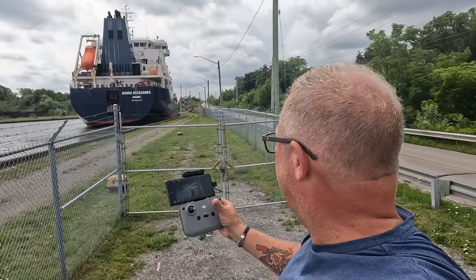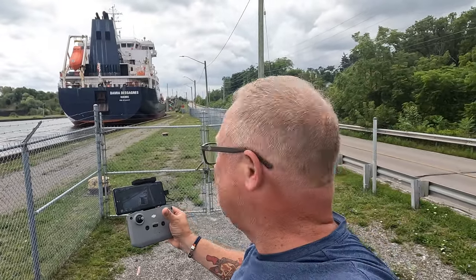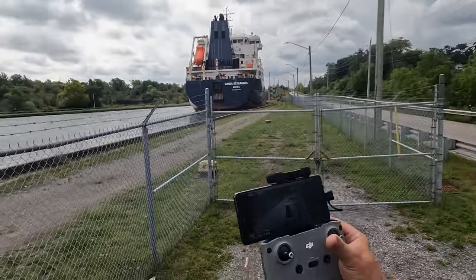You can see that on the video, but I can hear it as well. They're actually pushing right up against the wall. You can hear that grounding sound as it goes right up against the wall as it edges its way into the lock. Kind of cool.